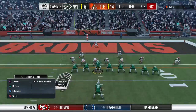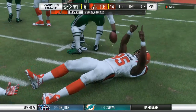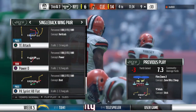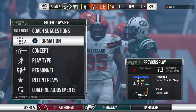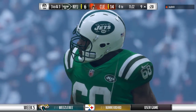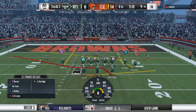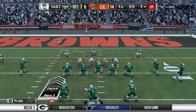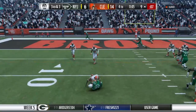Here we go now. They'll stick with the passing game as he looks to throw. Under pressure, down he goes. Sacked at the 10. The number 1 overall pick, Myles Garrett. And it'll be third down. And a really long drive here, and it goes on and on. Hurry up, here we go. On third and short, they'll try and pick it up through the air.